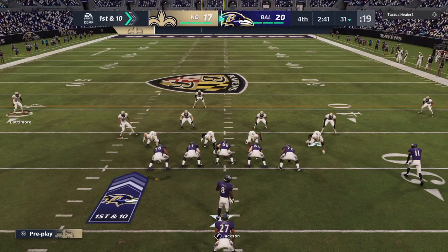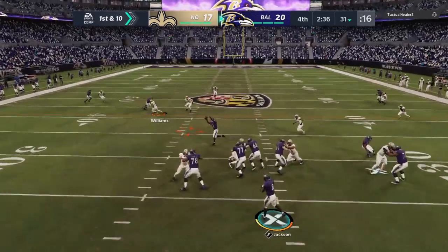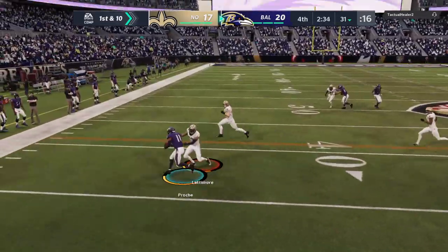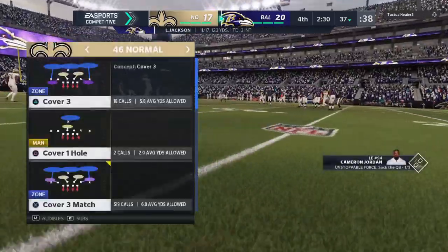9 yards to pick up there, and it's a first down. Back-to-back good plays have them on the move on first down. That would complete to Prochet. A gain of 6 there on first.